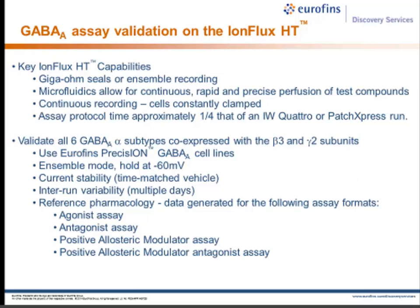So we have validated all 6 GABAA alpha subtypes co-expressed with the beta-3 and gamma-2 subunits on the ion flux using our Europein precision ion GABAA cell line. The experiments were run in ensemble mode with the cells clamped at minus 60 millivolts. And we looked at current stability over time in the form of a time-matched vehicle. We looked at inter-run variability by running the same experiment over multiple days and comparing the IC50 or EC50 values. And also generated data for reference pharmacology in agonist, antagonist, positive allosteric modulator, and positive allosteric modulator antagonist assays.